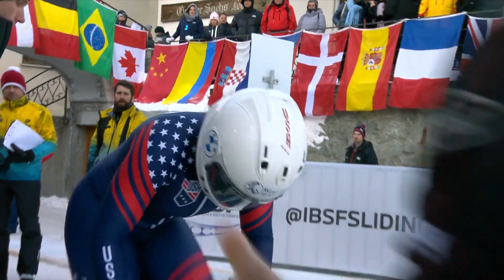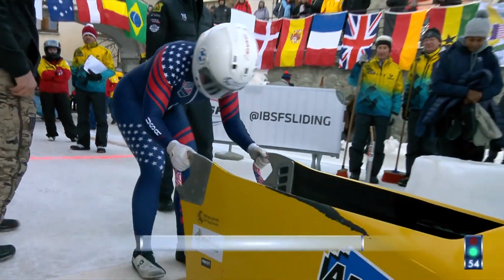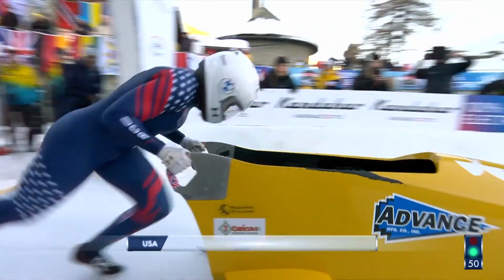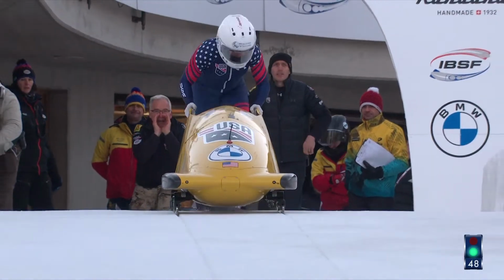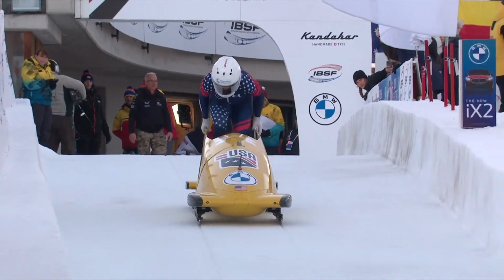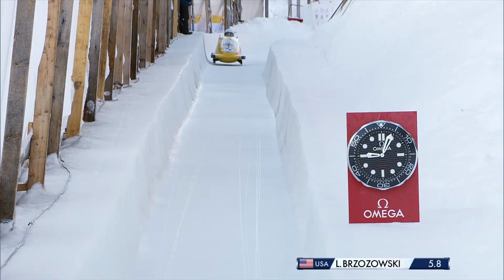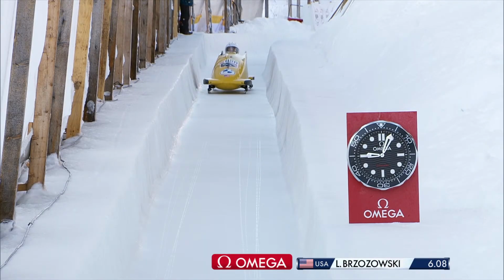Race 4 of the BMW IBSF Women's Monobob World Cup, and our debutante, Lauren Bryczowski of the USA, is first off. A winner in North America's Cup racing. This is her first time racing in Europe and in St. Moritz. She's in a borrowed sled.